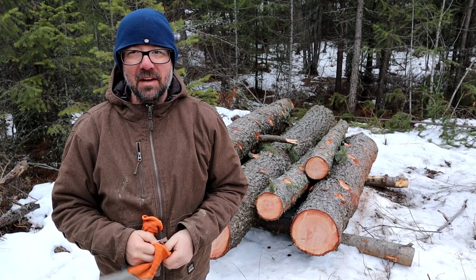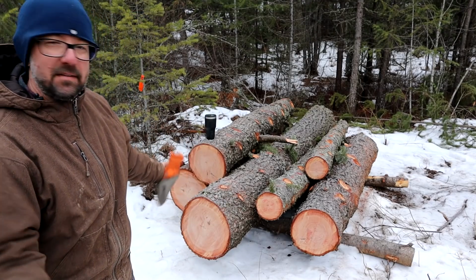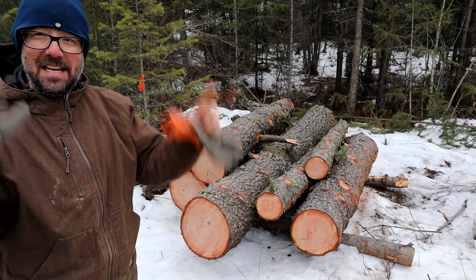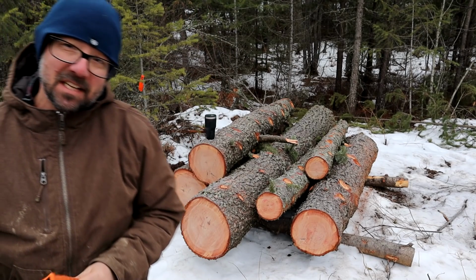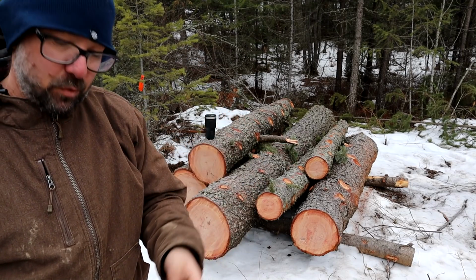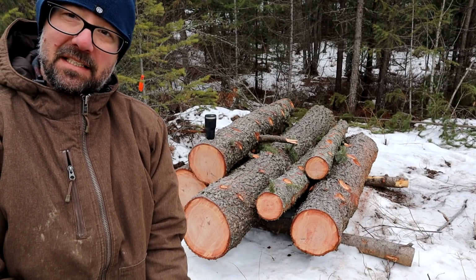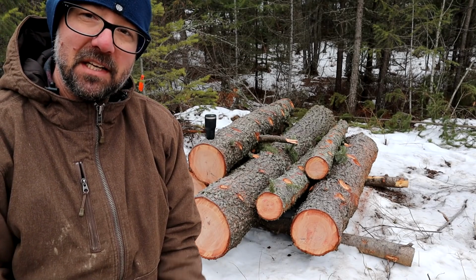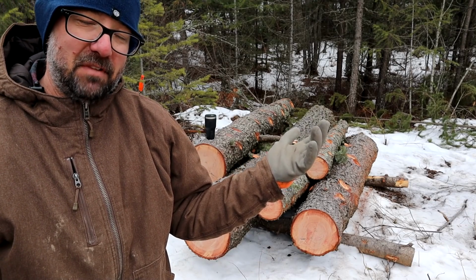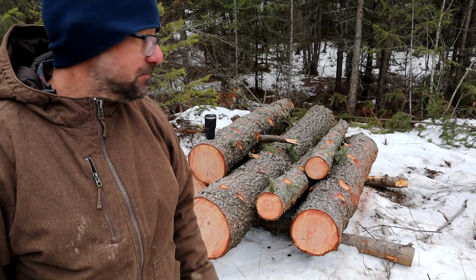Well, we got ourselves some logs to mill. That's pretty exciting. I know the camera just doesn't pick up the scale, but this one down here, it's enormous. On the butt end of it, where the stump was, it's 32 inches in diameter. Our sawmill capacity is 30, so we're gonna have to get a little creative with that one. But I'm just kind of excited to see what's in it. It's gonna make a lot of lumber, that's for sure.